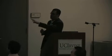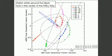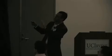And this is from some very beautiful work done by the UCLA research group of Professor Andrea Ghez at UCLA. Her group has used the Keck telescope for many, many years to monitor the positions of stars that are orbiting around the very, very center of our Milky Way galaxy. So every little data point here is the position of a star measured at one particular occasion. And these stars are all orbiting around one common point right there.